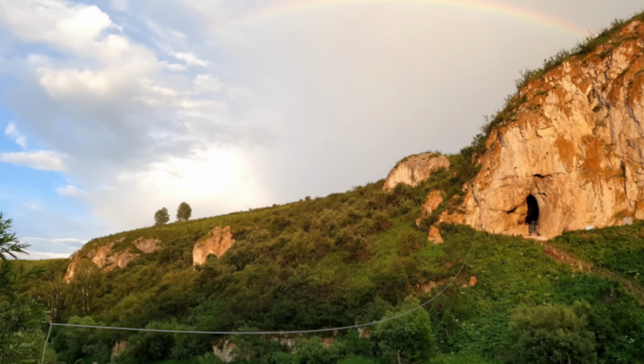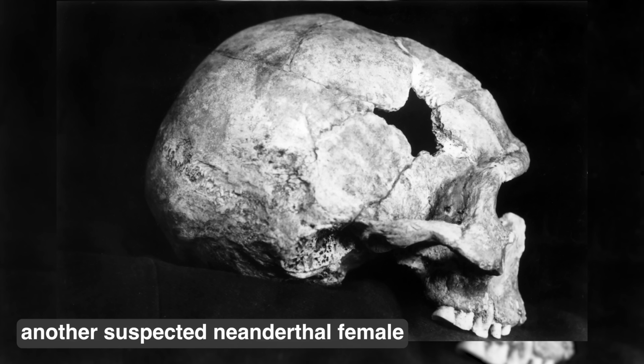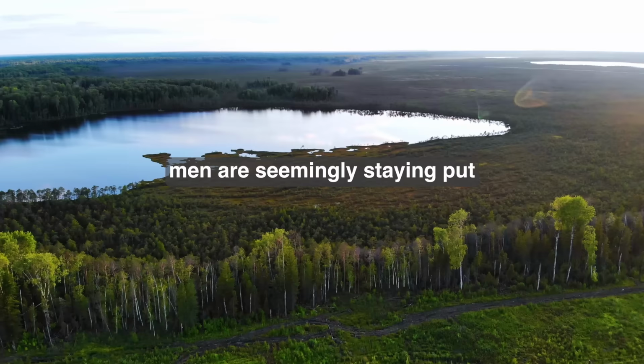According to the results from Chagaskaya Cave then, there is some mechanism by which Neanderthal women are moving around this society, moving around different groups. So much so that their mitochondrial DNA is 10 times more diverse than the Y chromosomes. Men are seemingly staying put, women are seemingly moving.